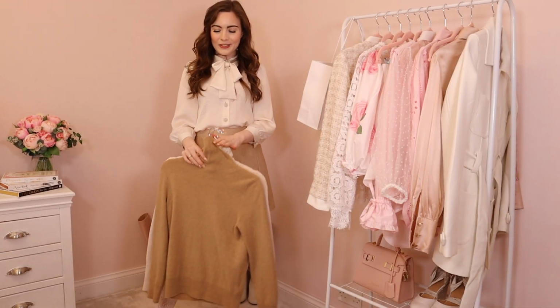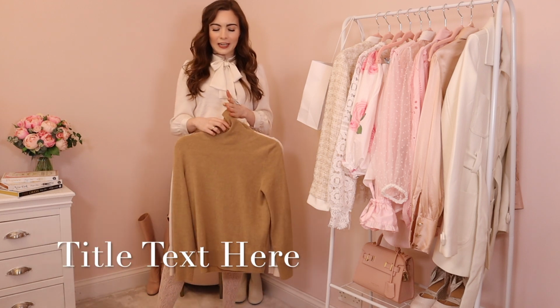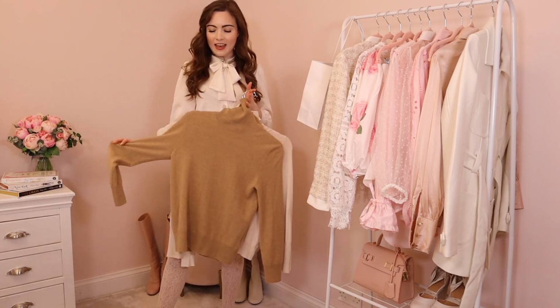So spring essential number 6 is lightweight knits, and I really like roll necks. I think that they are really classic.